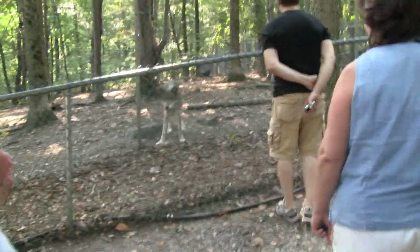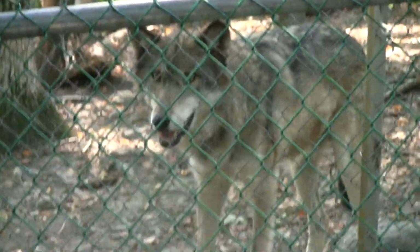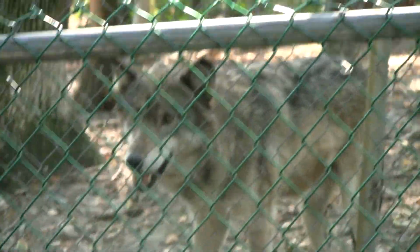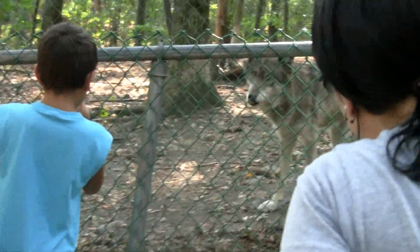You wait for your night song. You coming? I know the routine. These are timber wolves. Timber wolves are from Canada or northern United States. They're the wolves that we had here in New Jersey about 100 years ago. We haven't had any wolves in New Jersey for about 100 to 120 years. That's how long ago they were wiped out by man.